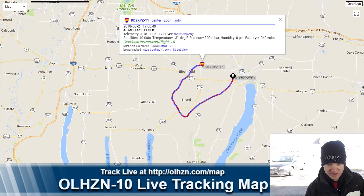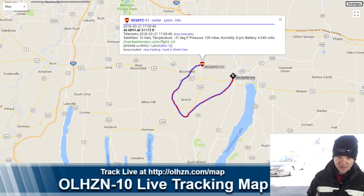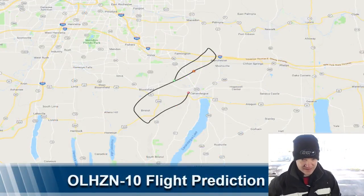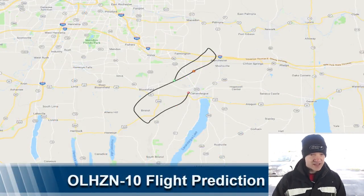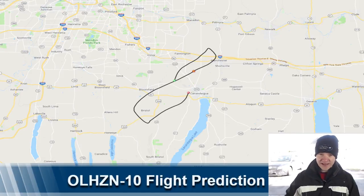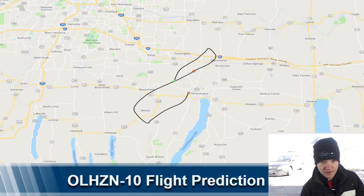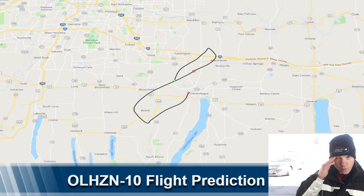So just to remind you, that's the actual flight path that we're looking at. This is the predicted flight path. This is what we're expecting to see. So far, it's following that track pretty close to what we're expecting to see. Everything's looking like it's going very well and according to plan.